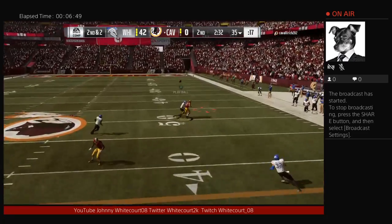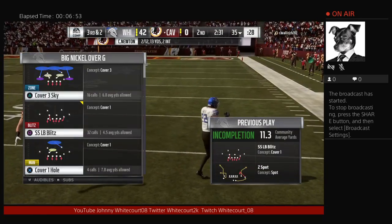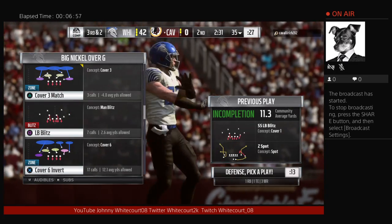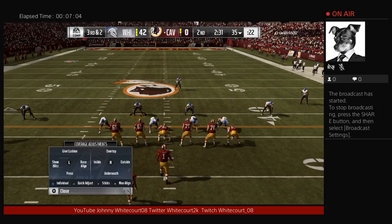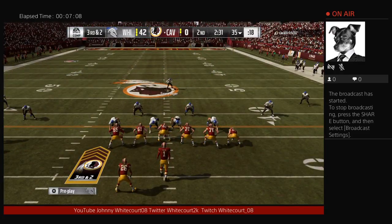Back to throw, Newton. And he drops it incomplete. And their struggles continue here. Seems like this defense, especially the secondary, has really been contesting about every throw in this first half. Reminds me of a good half-court defensive basketball team. Every time a pass is thrown, they're right there in good defensive position, able to affect the play.